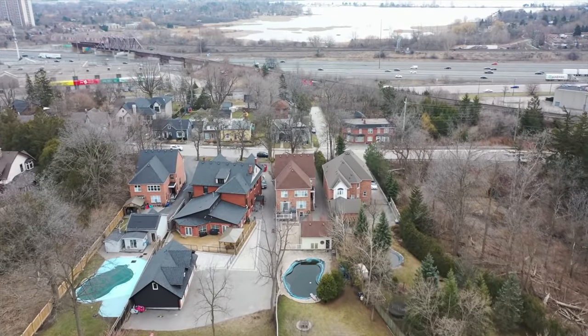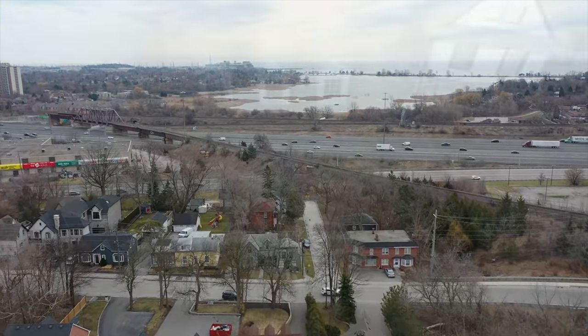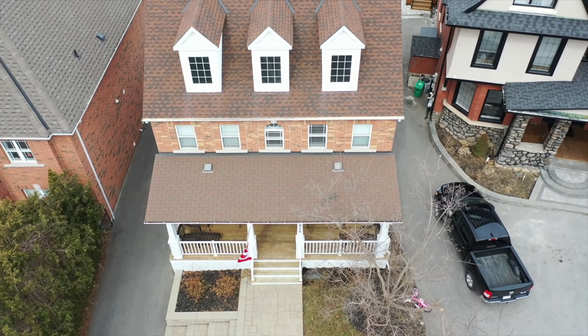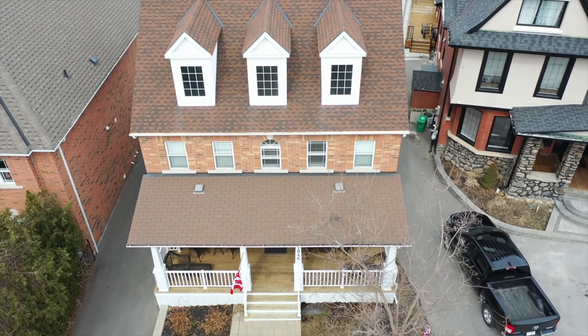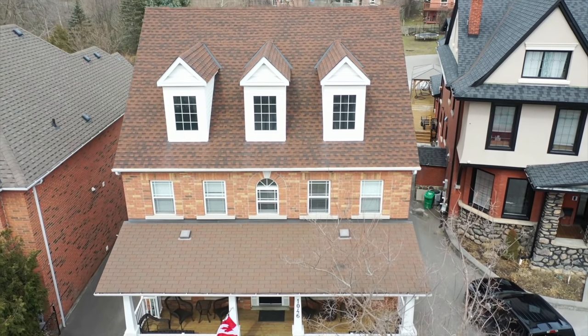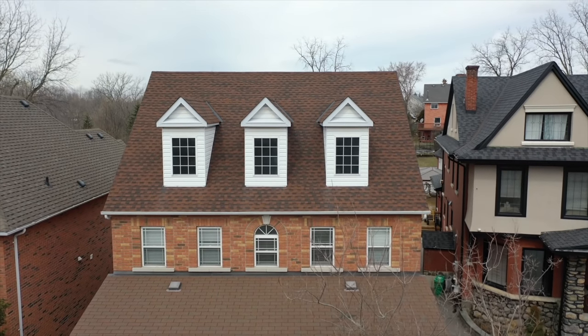Tall cedars line a portion of the west side of the driveway, which continues to a detached double-car garage that is set well back from the home, the garage and driveway together providing parking for up to 12 vehicles, and stone is extensively used in a professionally landscaped backyard oasis that includes a 20 by 40 foot in-ground pool.